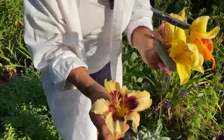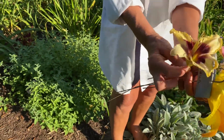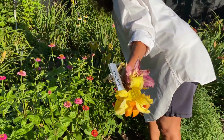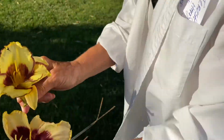Yeah, I've always liked that one. I know. Isn't that lovely? It's a little different. Here, let me show you the comparison between Piano Man, let me get out of the sun when I do this, and this is Canadian Border Patrol. You can see, get the sun.